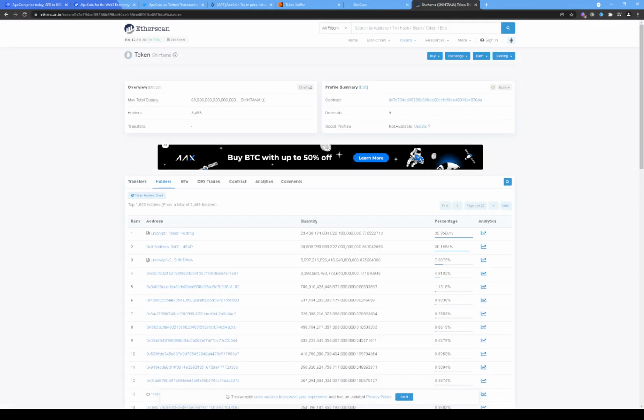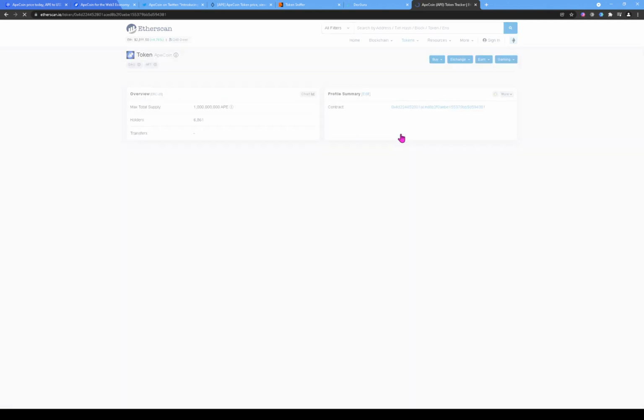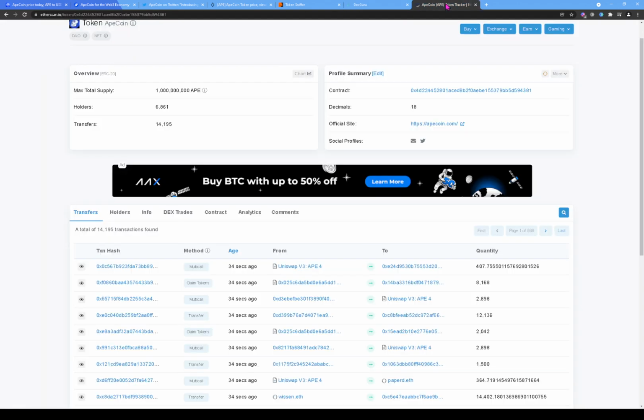Still hasn't loaded for some reason, but let's paste the contract address up here and click on that, and let's click on the name ApeCoin. Here we can see that they have 6,861 holders. All right, let me try again with Dex.Guru. I think Dex.Guru is having problems right now, so let's just go back to Etherscan.